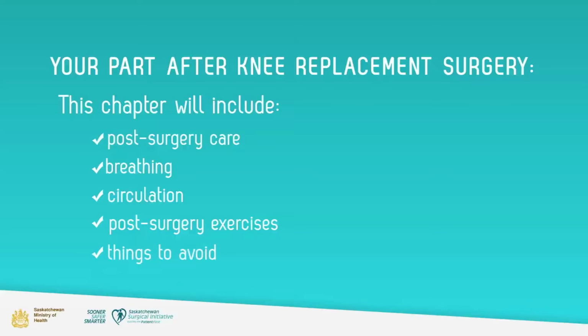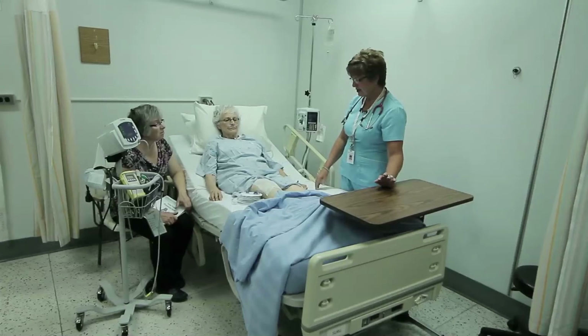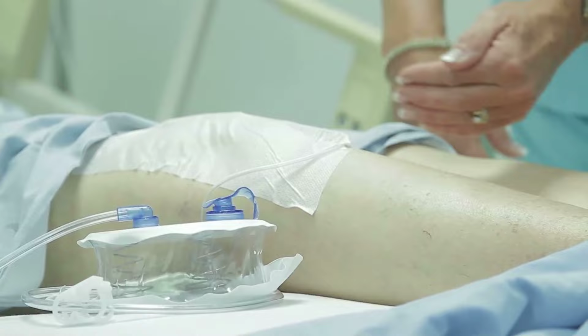So when you come back from surgery, likely you will have a dressing on your knee, similar to this. The nurses, when you're on the ward, will be checking the bandage daily. They will be changing it as required. Nursing staff will monitor your dressing, your knee, and your operative site. What we're going to watch for is any increased redness around the surgical site. We'll watch for swelling of that knee, which is common though after surgery.